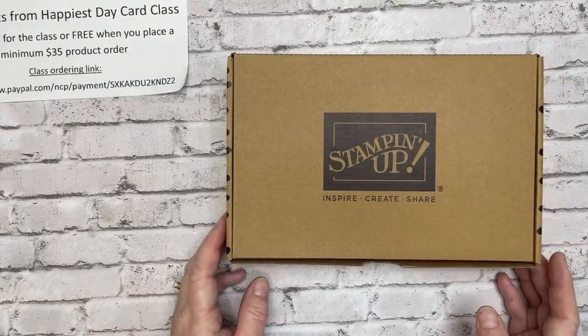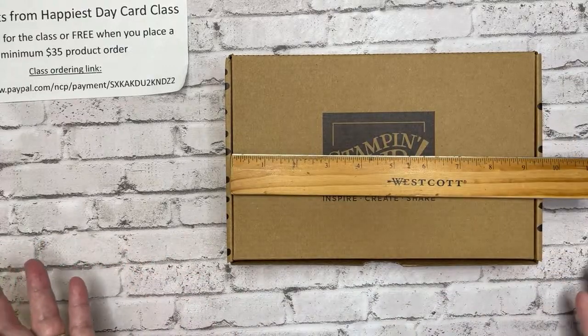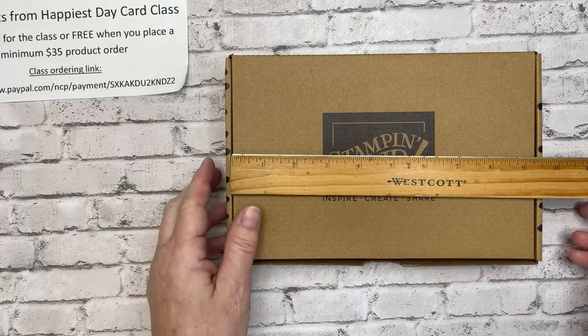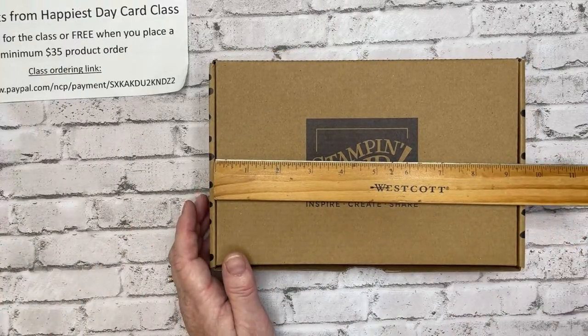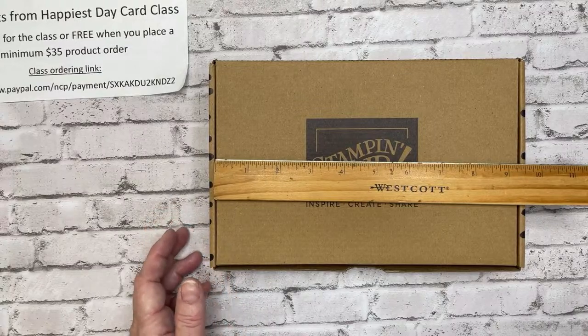So you need to get a trusty ruler out. This is the only way you can do this. I had all these measurements written down, but I know that this box is not exactly the same size as the one I decorated. So you definitely need to use a ruler. And let me grab my pen. Got some scratch paper over here too.